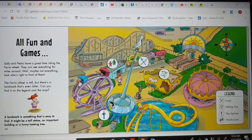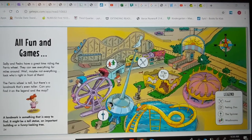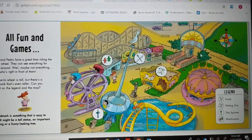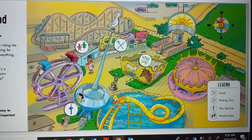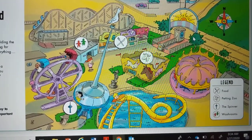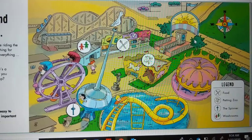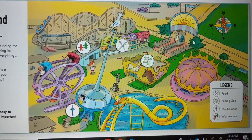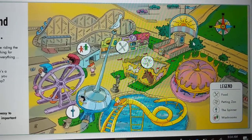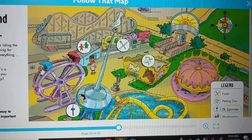And it says down there, a landmark is something that's easy to find. It might be a tall statue, an important building, or a funny-looking tree. So let's see. Using our legend, we can find the food, the petting zoo, the spinner, and the washrooms, another word for bathrooms. So, which one is the tall landmark? It's taller than the Ferris wheel. Yeah, you got it. It's that spinner I mentioned, huh?